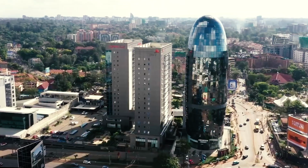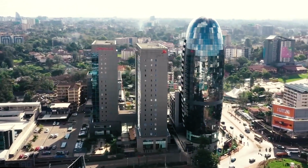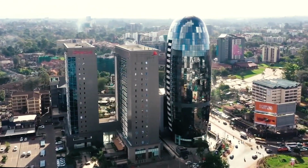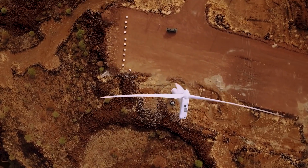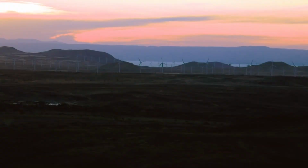In fact, a recent study shows that Kenya's electricity costs are the fourth highest in Africa, behind only South Africa, Egypt, and Nigeria. Recently, Kenya has also experienced a surge in electricity prices, with reports showing a significant increase of up to 63%.